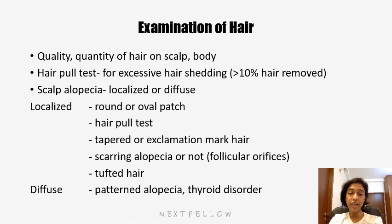Look for scarring or the lack of scarring. So in scarring alopecia, you will not see follicular orifices, which are seen as pinpoint dots on the scalp. A normal scalp will have follicular orifices. An alopecia which has led to scarring will have fibrosis, so you will not see the follicular orifices. And you will sometimes look for tufted hair. So that's in certain types of scarring alopecia. You'll have like doll's hair, tufts of hair left behind.